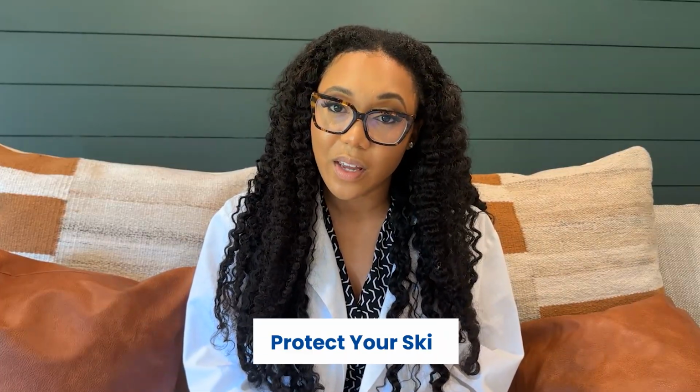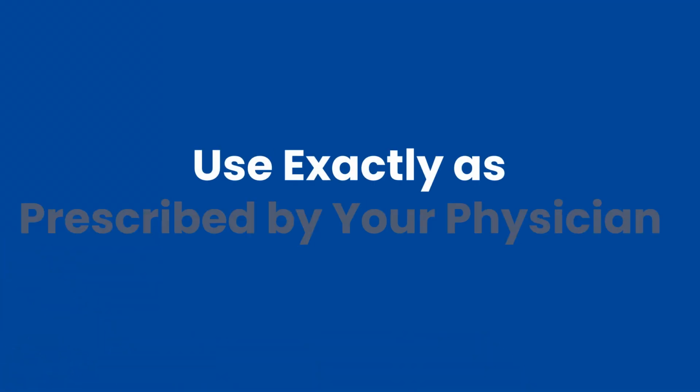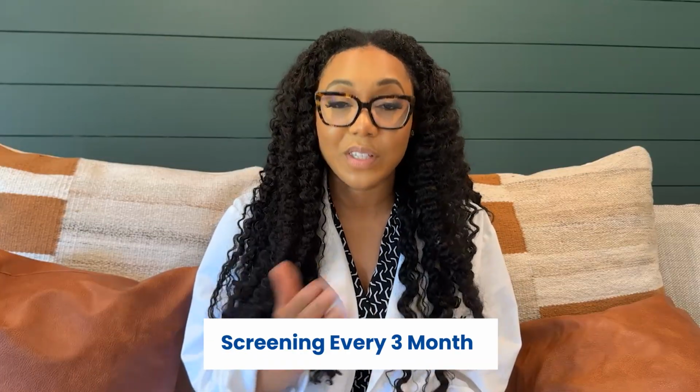Also, while using doxycycline, you want to protect your skin. It's essential to use sunscreen. Also, make sure you don't overuse it. You want to use it exactly as it's prescribed by your physician. And you want to stay consistent with your sexually transmitted infection screening. So that means every 3 months if you're sexually active.